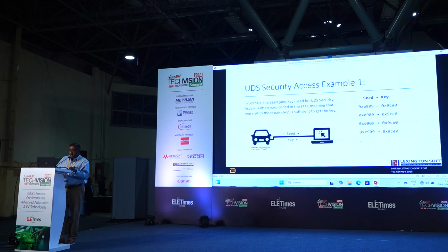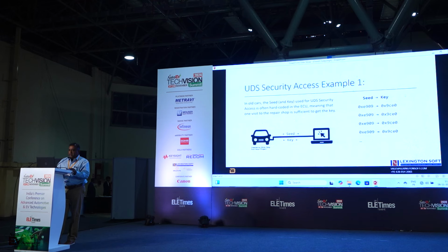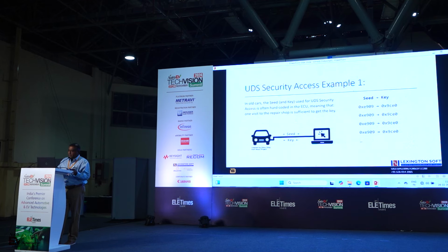So here's an example of UDS security access, right? And UDS uses what you call a challenge response mechanism. The challenge is the seed, and the key is the response, right? And in cars of the past, the seed, the challenge, and the key, which is the response, which is used for UDS security access, is often hard-coded in the ECU. So if you look on the right, you see the seed and key. They are a constant. And all it takes is one visit to the repair shop, which is sufficient to get the key. And this way you get access to the vehicle's functions.